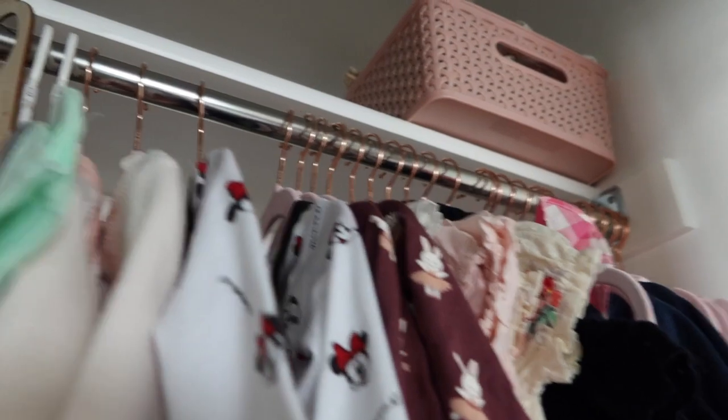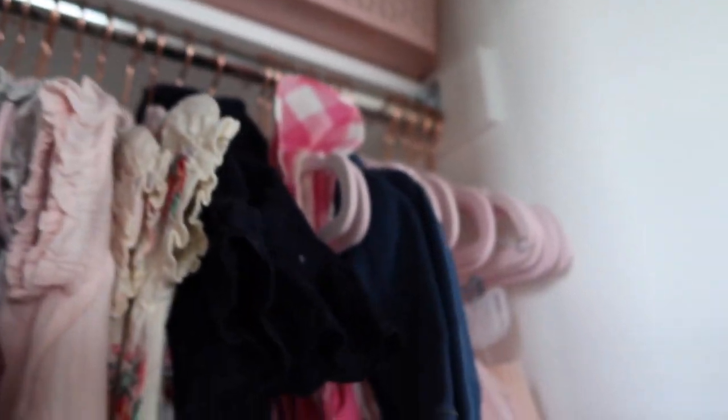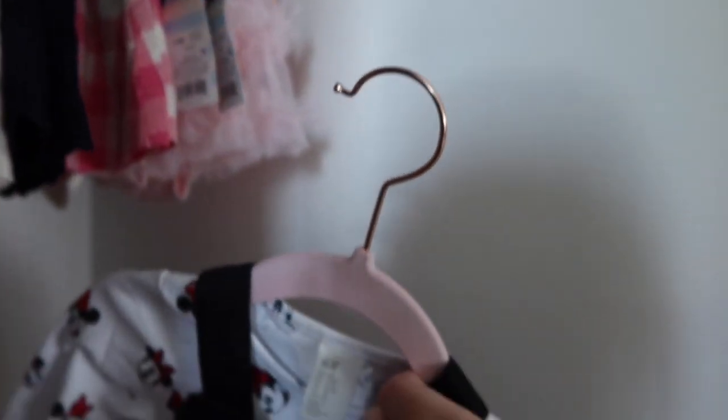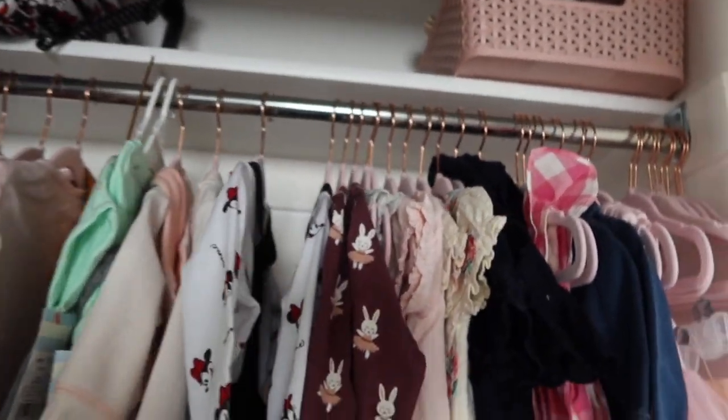One thing I really loved that we got are these little dividers. I got these off of Etsy, and I love how they just add a little touch in the closet. And then the hangers I got off of Amazon. I'll link to those as well. But those are just great little velvet hangers, and I like them because the clothes don't slip off.